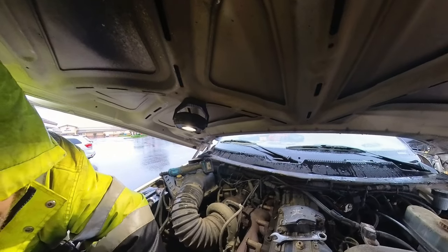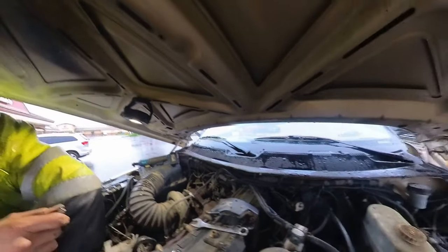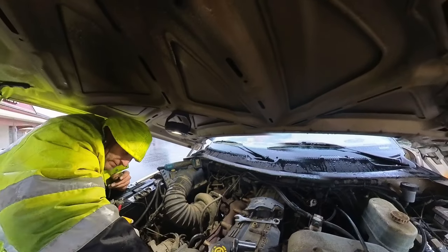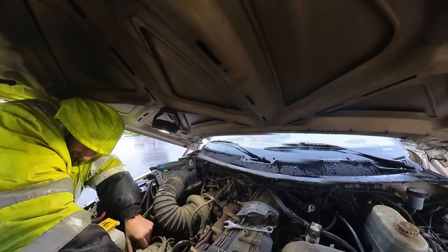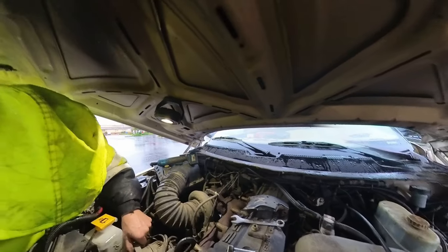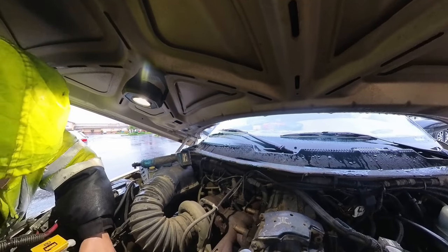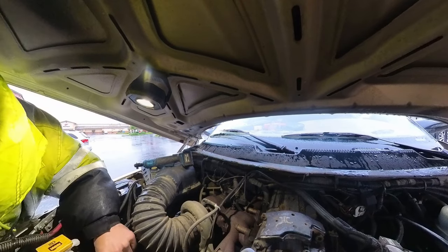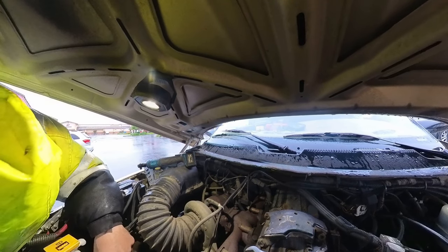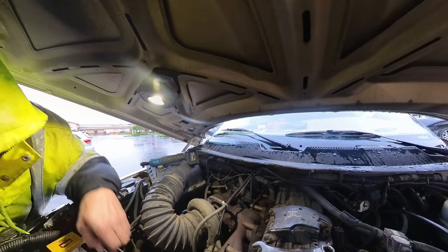So we just made it to O'Reilly's and I am putting the alternator in right now. Thank goodness this O'Reilly's had this alternator, because this was the third parts store we had to go to, and I had to buy brand new batteries just to make it to this parts store. But yeah, we ended up getting all the parts. Everything went pretty good. So I got the alternator in, and then we tested it, and yep.